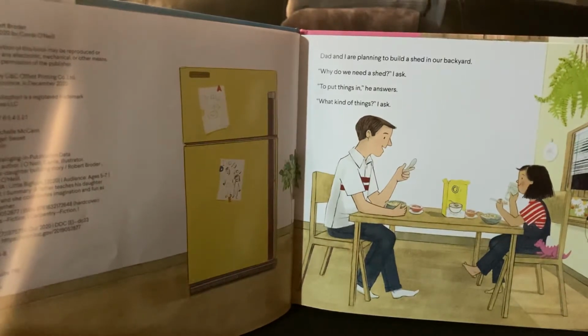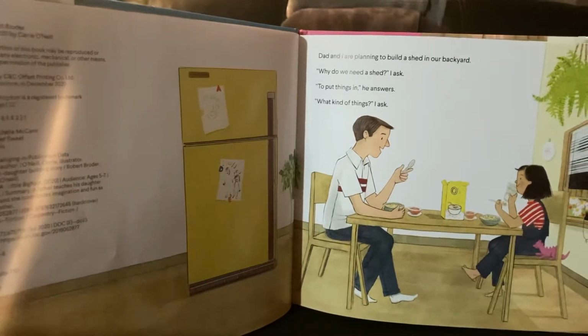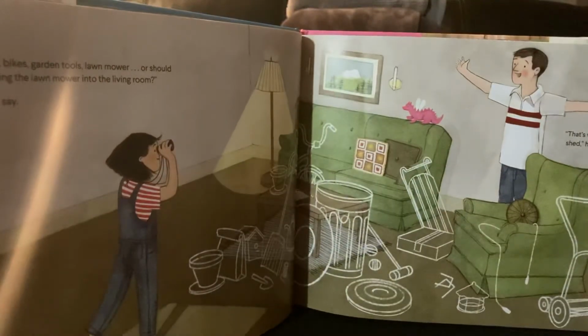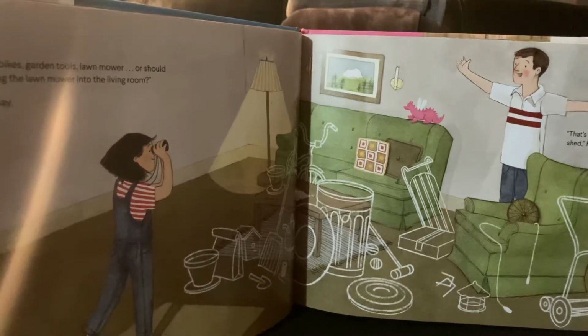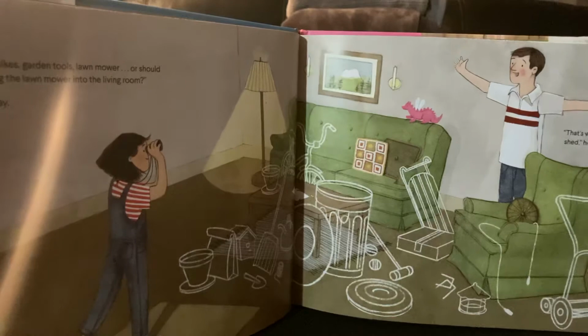Dad and I are planning to build a shed in our backyard. "Why do we need a shed?" I ask. "To put things in," he answers. "What kinds of things?" "Sleds, bikes, garden tools, lawnmower. Or should we bring the lawnmower into the living room?" "No," I say. "That's why we need to build a shed," he replies.